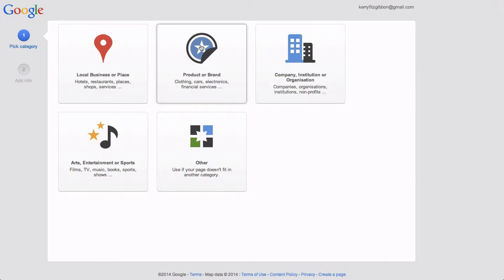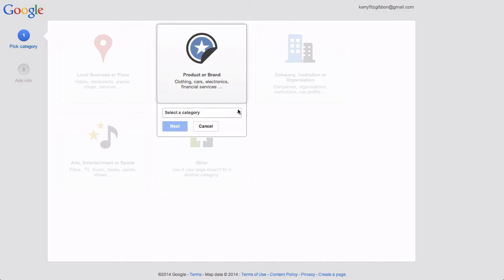Okay, so the product or brand option. If you are a product or brand, company, institution, organisation, so any companies, non-for-profits, etc., go in here. Arts and entertainment and sports, etc. go in here, and other over here. Most of the time, and it's very much the same as when you're in Facebook, I probably go with product or brand. So if we click on this, we can select our category.